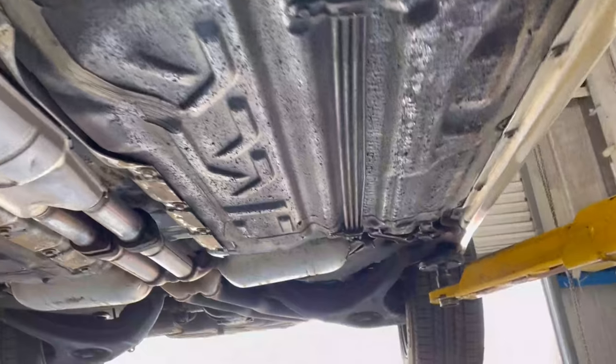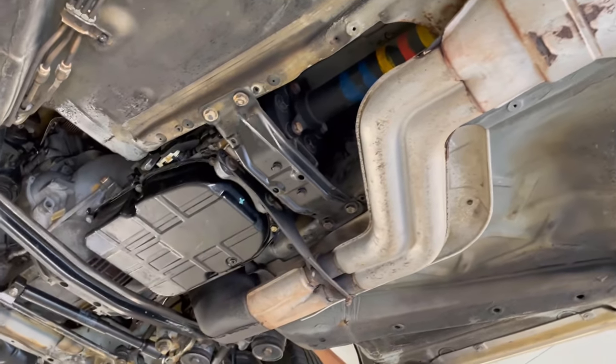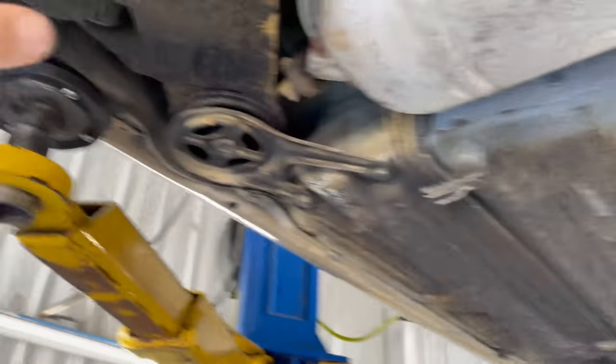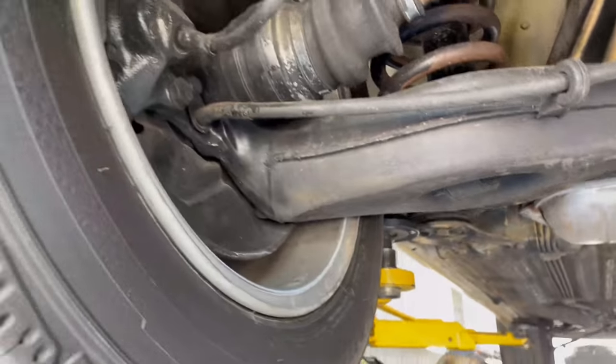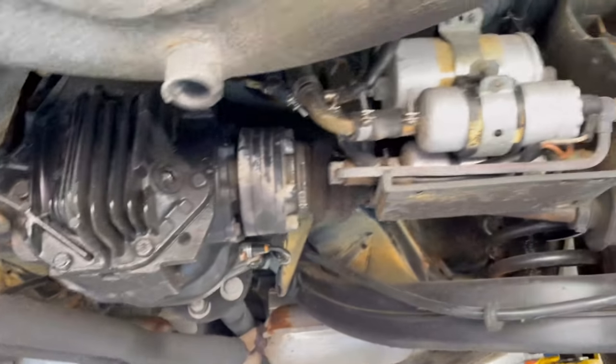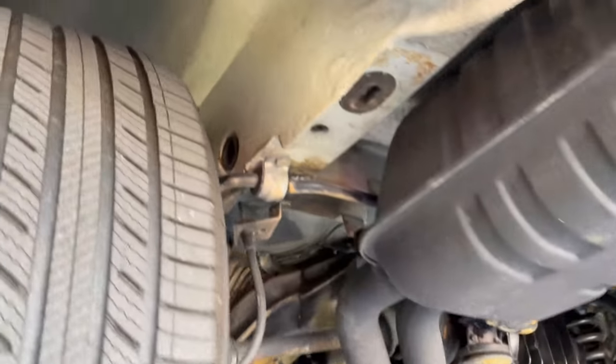The body is in very nice shape. No rust, no signs of any bad weather, any northern use. The original exhaust system is still on there. Here you still see the Cosmoline again on all the suspension parts. Let me show you the back wheel wells here. They're perfect. Also, nice wheels and tires. Exhaust system is original, has never been replaced. Original muffler, original resonator.